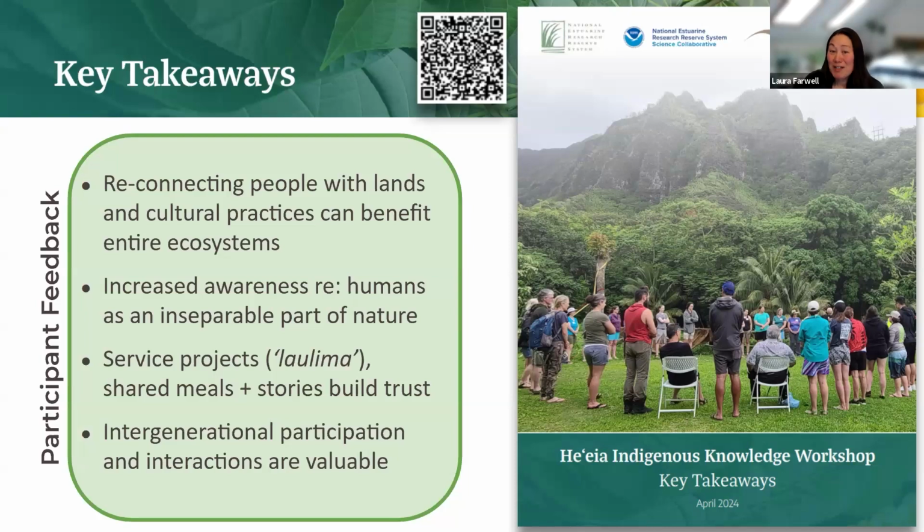We heard that service learning projects were really important. Again, those opportunities to really get into the land, to get your hands dirty, to share those experiences and talk story and sharing meals and stories, all of that was really important to helping to build those trust relationships that really built a foundation for a lot of great work that came after the workshop.